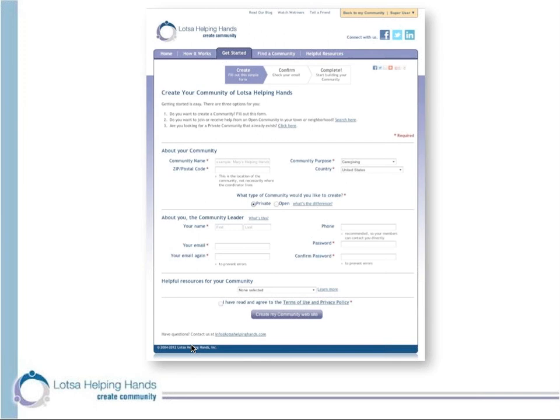So to set up your community, when you go to lotsahelpinghands.com, you'll click on the Get Started tab, and you'll see that you can fill out information about your community. Again, if it's an open community, you'll want to indicate a name that really resonates. You know, maybe it's Springfield Helping Hands or Kensington Neighborhood Block, or whatever suits you and the people with whom you live near and around. That's a great way to think about the name.